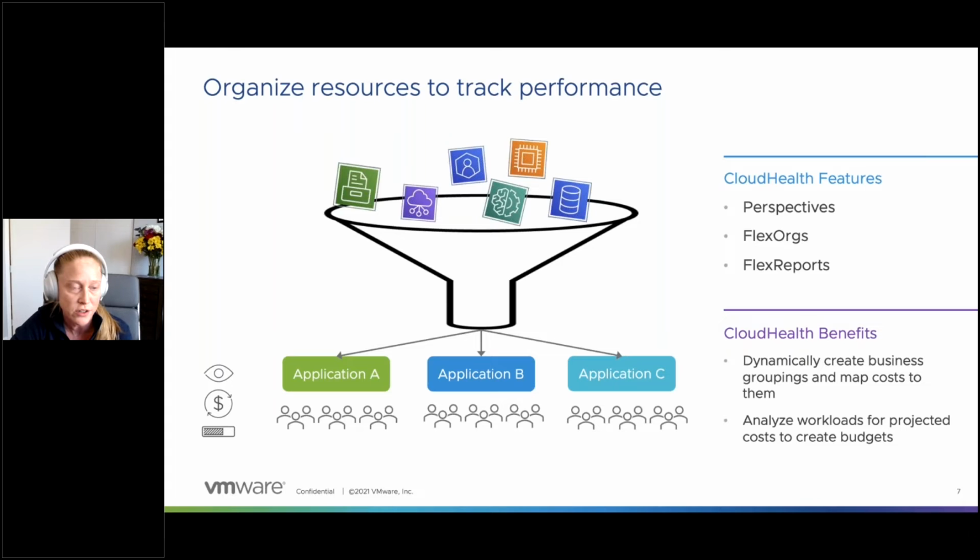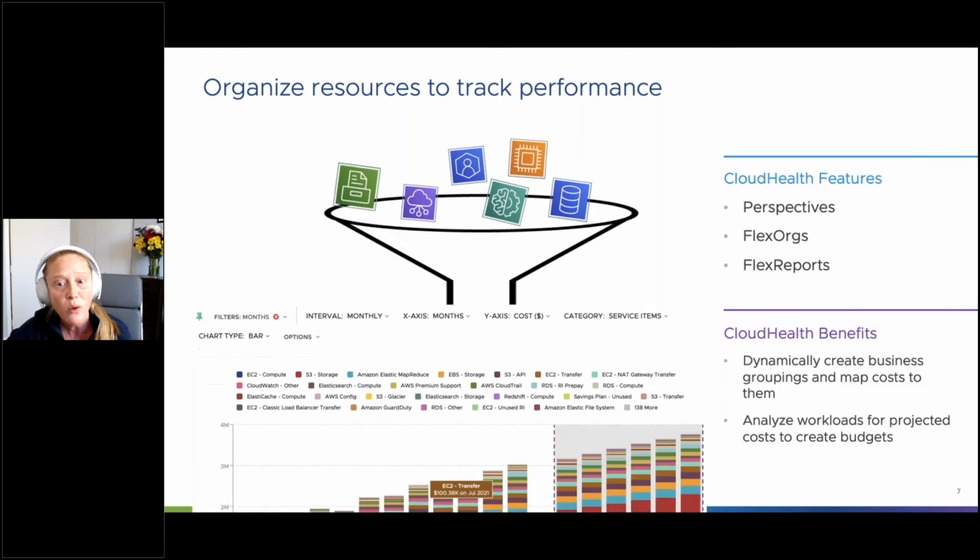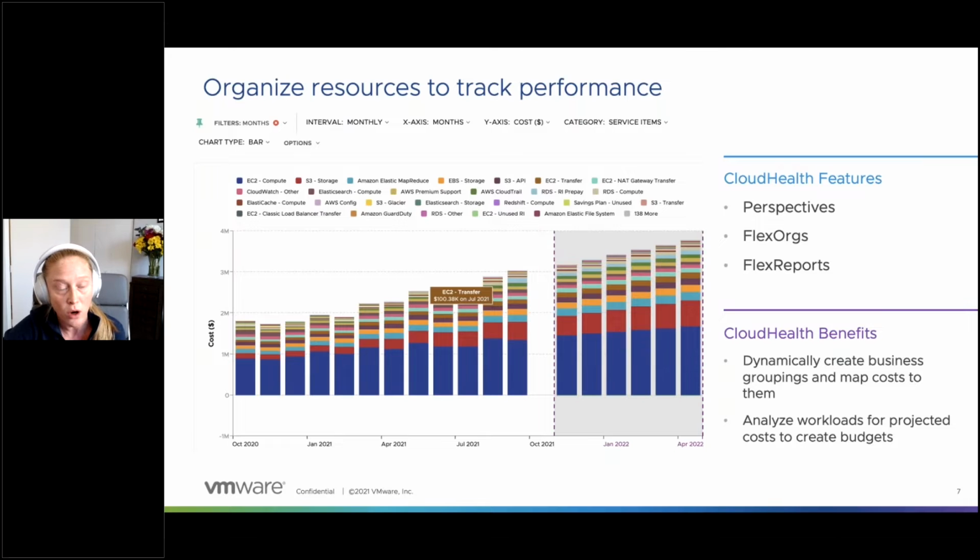We also have something called flex orgs that gives you a lot of flexibility to manage both small cloud teams and also very large complex organizational structures, and delineate across that complex organization who gets access and permissions to what and who can see what in the environment. And then after you've mapped your organization out in CloudHealth, you can start to generate reports with our SQL engine that will display the usage and costs that are going to be relevant to your team, so that you can analyze your workloads and do things like determine your projected costs and create reasonable budgets for each of your teams.